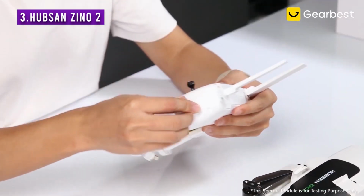I'll have to test it myself and review it on this site. You can also check my original HUBSAN ZINO review right here in the corner.